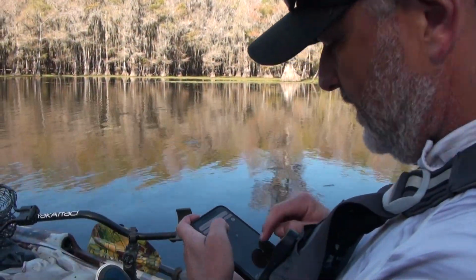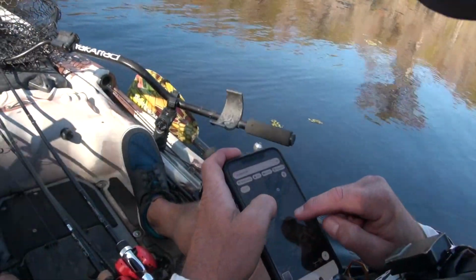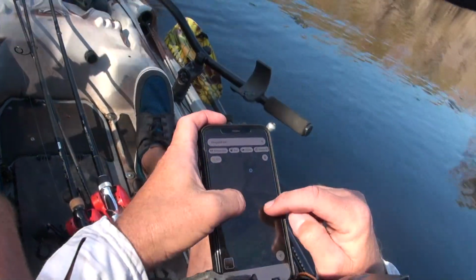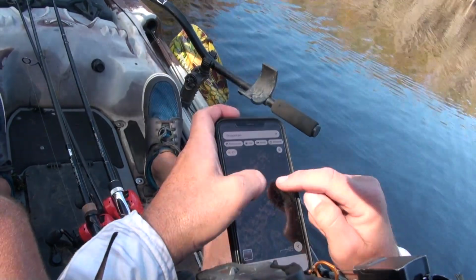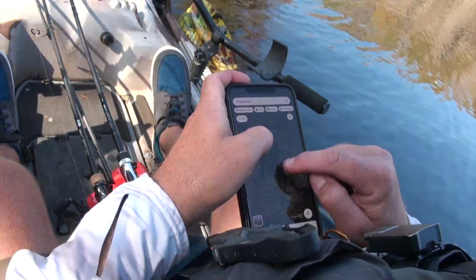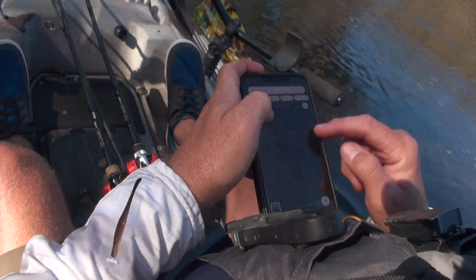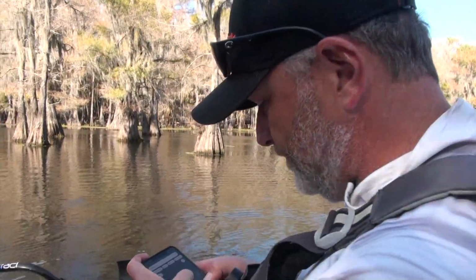So we came back in here and we had some hits right in this little pinch point right in here, like a flurry of bites. So I'm kind of scrolling out on this map and looking for other places that have pinch points, like there, back in here, just all these places, because that is where they seem to be right now.